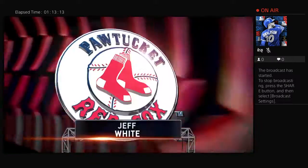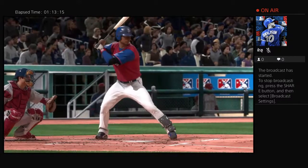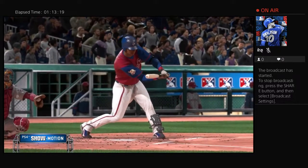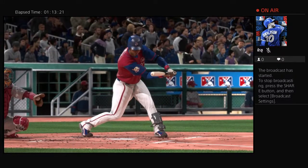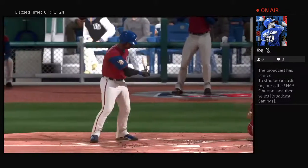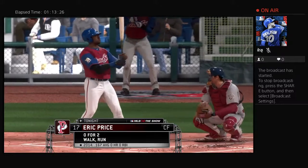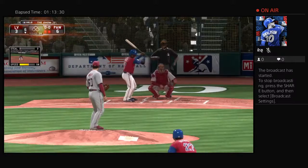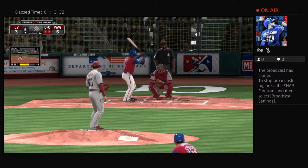Now batting, center fielder. You know, it seems like every time we check these out in slow motion, it always looks like the bat breaks the plane. Look here, sure enough, I don't think he holds up in time. It looked to me like that was the right call. Eric Price will step in now and see what he can do with 2 on and 2 out here in the 6th.